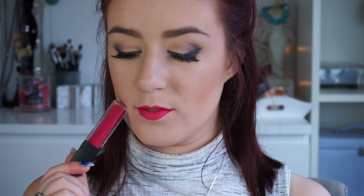I'm not sure if it's for me or if I have the guts to wear this color, even though I am someone that wears a lot of really bright purples. But anyway, I'm not really a pink kind of girl, so maybe this is good for you guys out there that really enjoy these bright fuchsia colors. But again, no difference with streaking, no difference with any of the pigmentation. It is just flawless. And again, one dip, one application, and it's all over my lips.